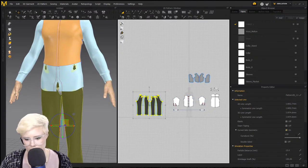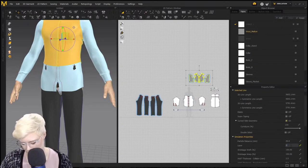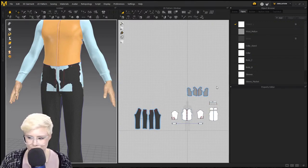So I have my pants. I'm going to make this layer one, and then the vest is now going to be layer two. So the vest is going to go over the pants and the shirt, and then the pants are going to be going over the shirt. So I'm going to go ahead and simulate that.